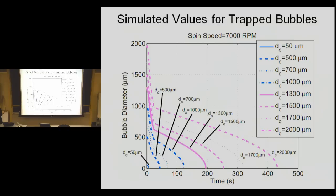Let's say a bubble starts out with a diameter of a couple of millimeters. This sharp decrease that you see here is just because of the pressurization of the mold. In this case, the spinning is accelerating up to 7,000 revolutions per minute with an acceleration of about 300 revolutions per minute per second. So within a few seconds, we've gotten up to speed. Once we've reached that steady state speed, the bubble begins to dissolve in solution. It went from 2 millimeters, and just with pressurization it went down to a millimeter in diameter. Then hundreds of seconds later, that bubble has dissolved into solution.